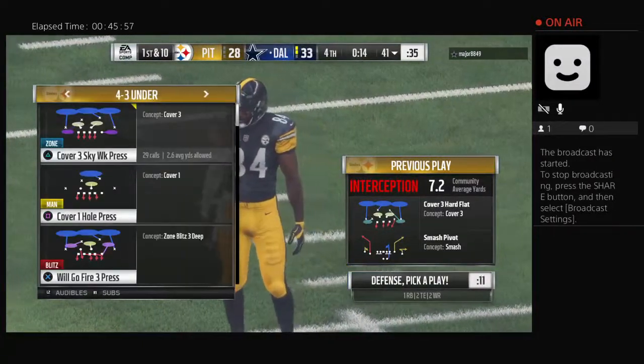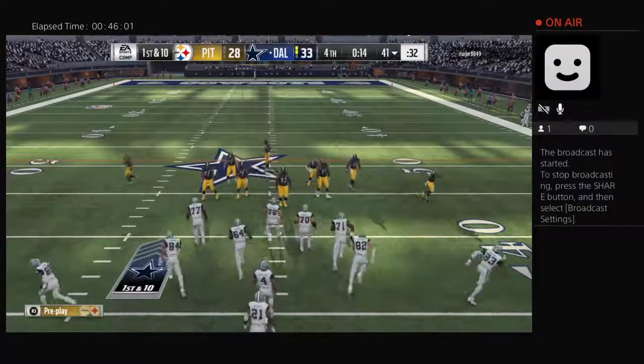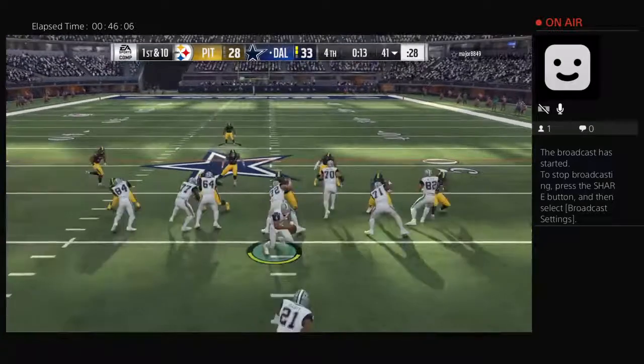You're in the 2-minute drill trying to get your guys down the field, and it's looking like they're going to come up just short. This is definitely not his best throw, and it'll wind up being intercepted.